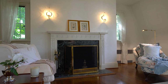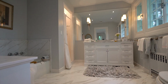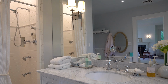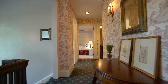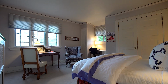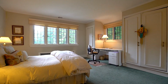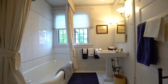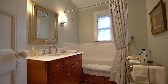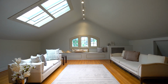Bathed in light, the master suite features a beautiful marble fireplace with a completely updated ensuite. Tucked on the third floor, bathed in a beautiful light, is the ideal artist studio.